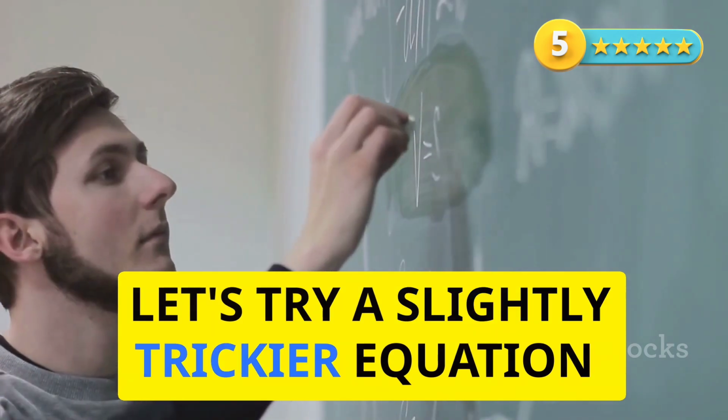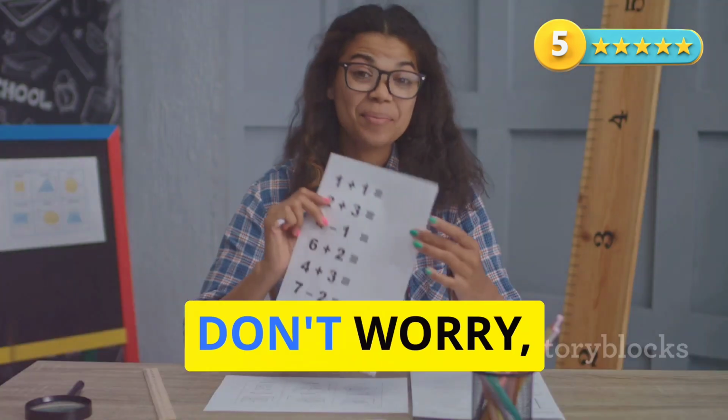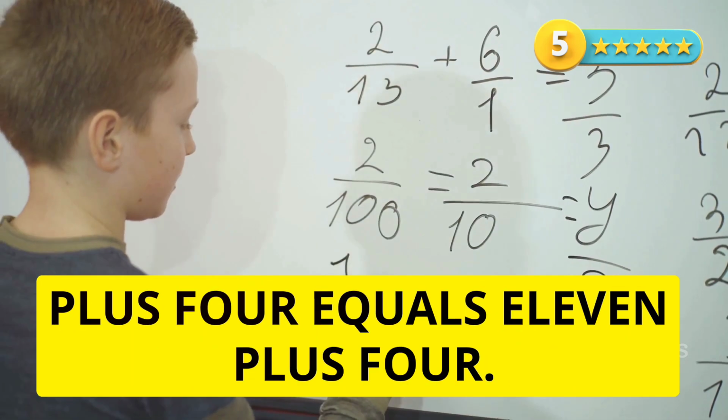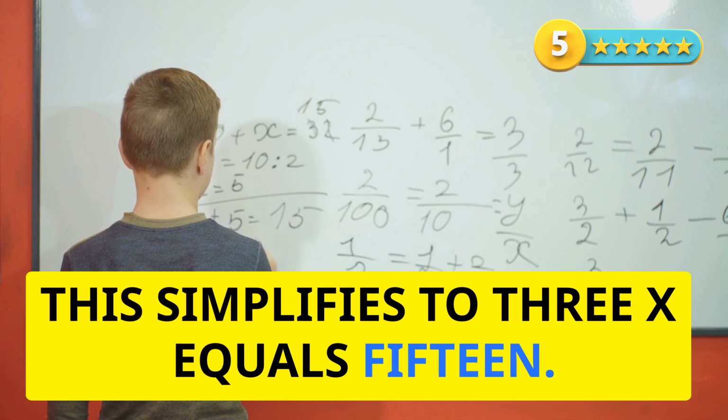Let's try a slightly trickier equation. 3x minus 4 equals 11. Don't worry, the same rules apply. First, add 4 to both sides. 3x minus 4 plus 4 equals 11 plus 4. This simplifies to 3x equals 15.